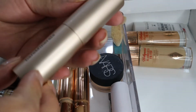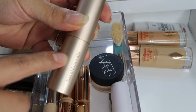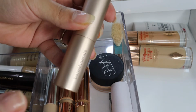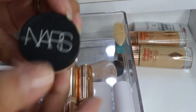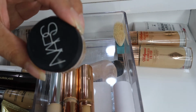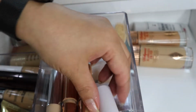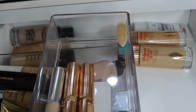I have a Bare Minerals Stick Foundation. Really, really nice. Has a good coverage and extremely dewy. Ooh. I have the NARS Soft Matte Complete Concealer. Love this concealer. The e.l.f. Hydrating Camo Concealer. I'm still testing this one out.